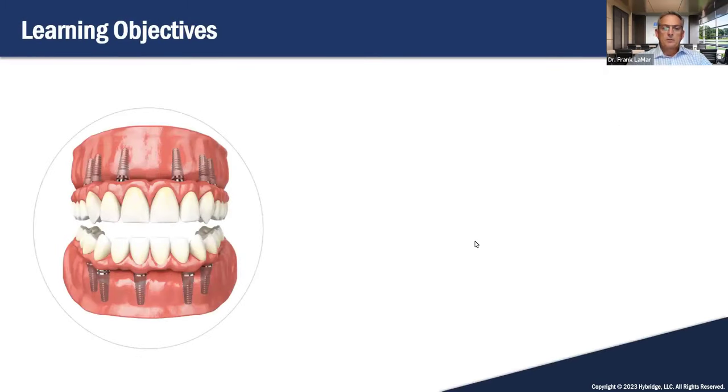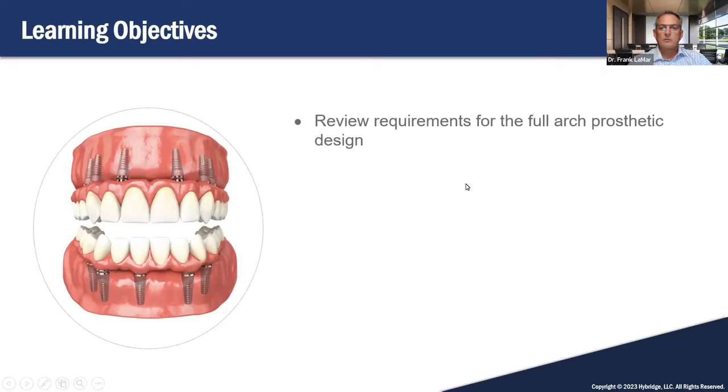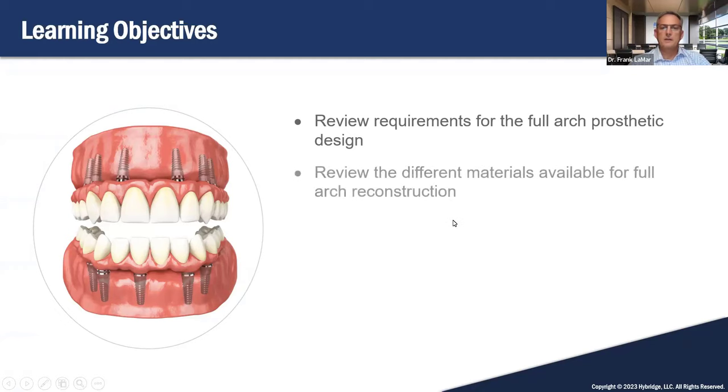Like any good lecture, we'll talk about learning objectives, and we'll start with reviewing requirements for the full arch prosthetic design. You see this picture of what the prosthetic design looks like. It's a screw-retained, implant-supported fixed restoration. It's a very specific kind of restoration. Back in the day, we called it a hybrid bridge. What are the things you need to plan for if you're going to use this sort of prosthetic design?